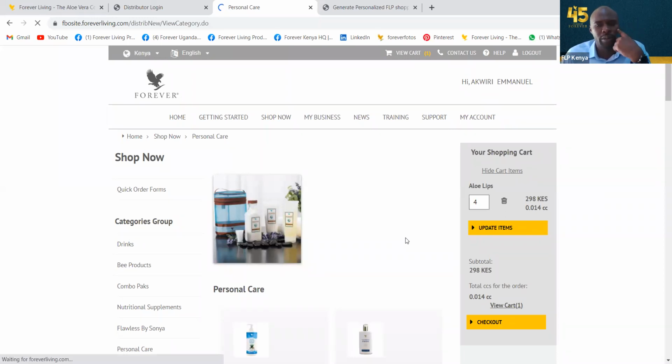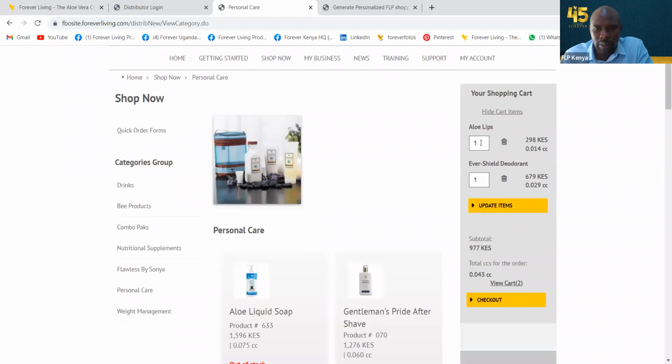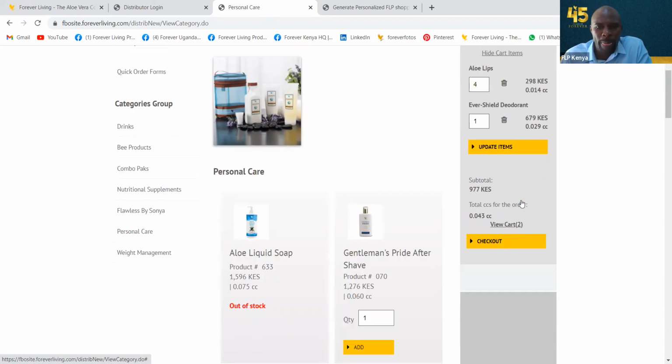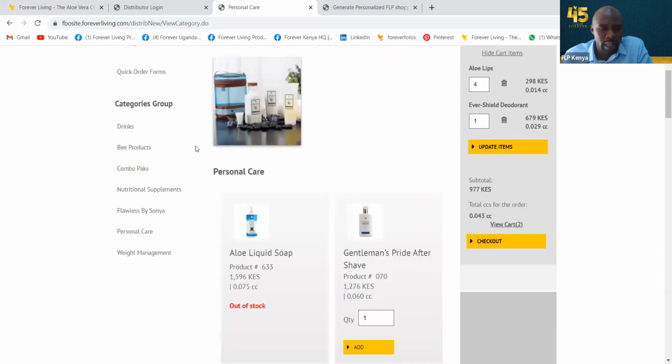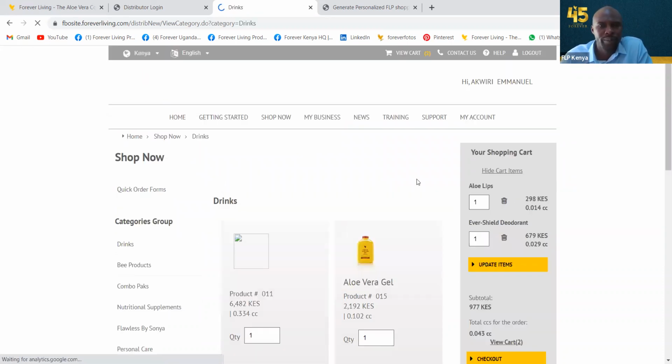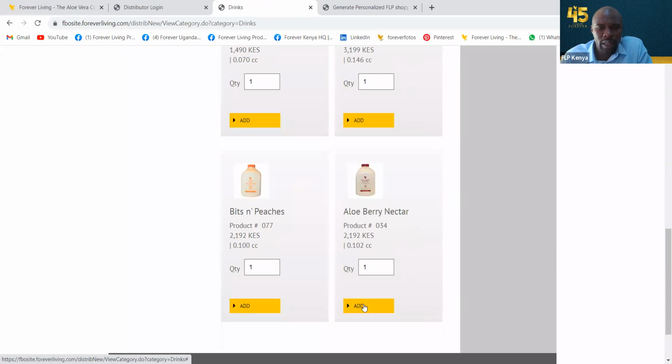So I picked Dio. I've also picked the aloe lip. So I'm putting them in the shopping cart. As you can see there, it's updated. The aloe lip didn't update, so maybe I add. It is 4 and 1 Dio. Definitely the total is not 6,000 yet. Then I pick what? I come and pick a drink. I am looking for berry nectar. I click on add.